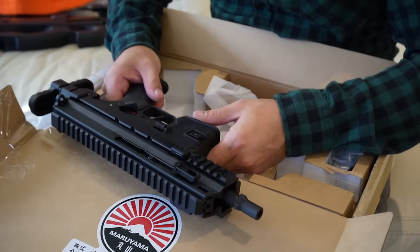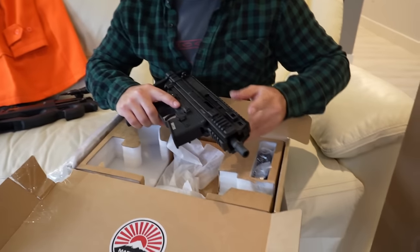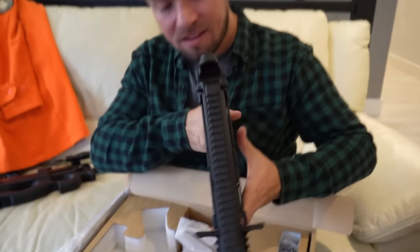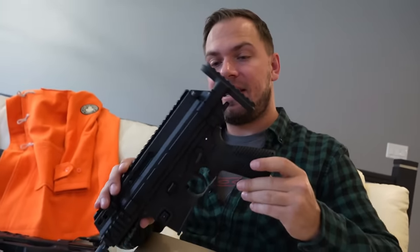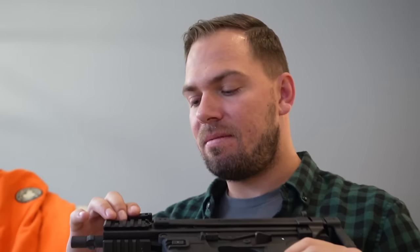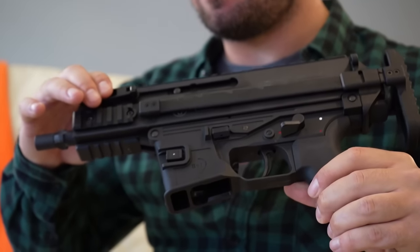So this is the Maruyama. It's a well-known brand. Right next to APS and KWA. It's basically a baby SCAR. This is another gun I had the electric version of. I think King Arms, right? It was Aries. Oh, yeah, you're right.